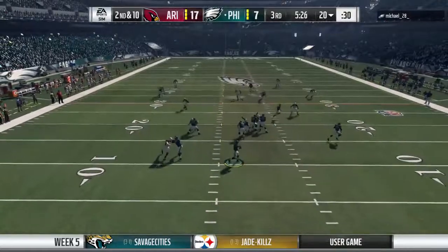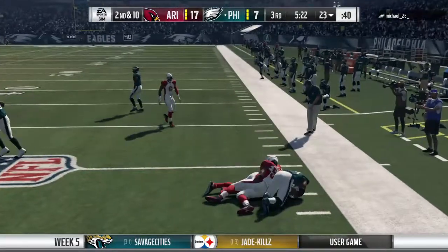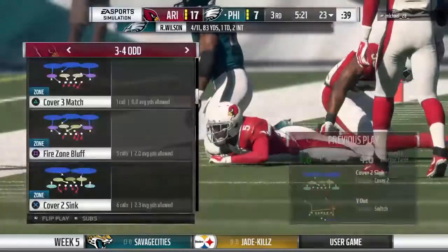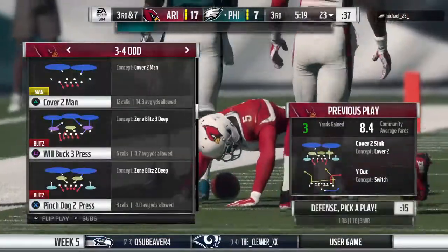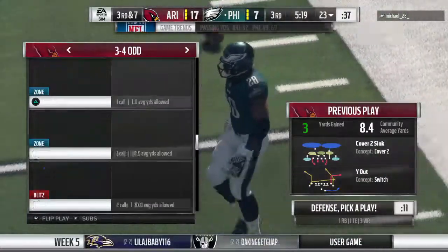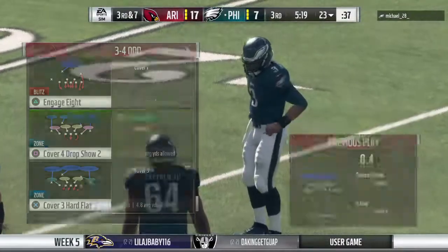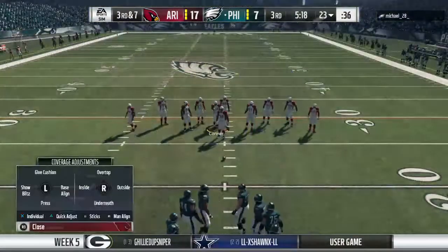Second and 10 now. Wilson. Out to the flat. That's complete to his running back. And they'll get him down here at the 23. Give him 3 on the play, and they're going to have a third down. I know most of the time when the ball's in the air, you're thinking wide receiver, tight end, but running backs, they can be a big part of any passing offense nowadays.